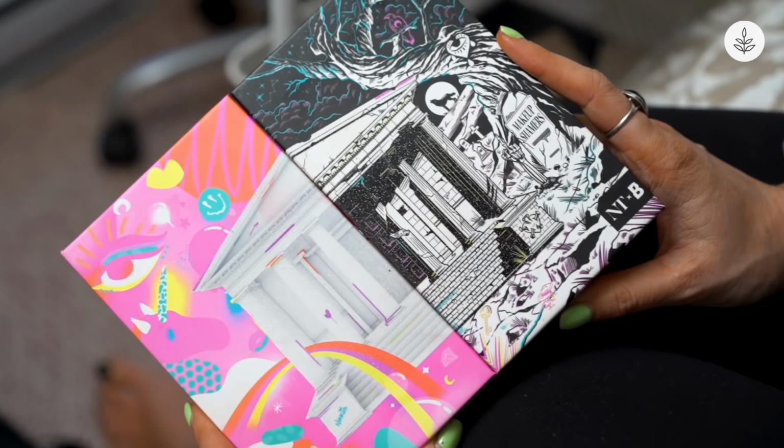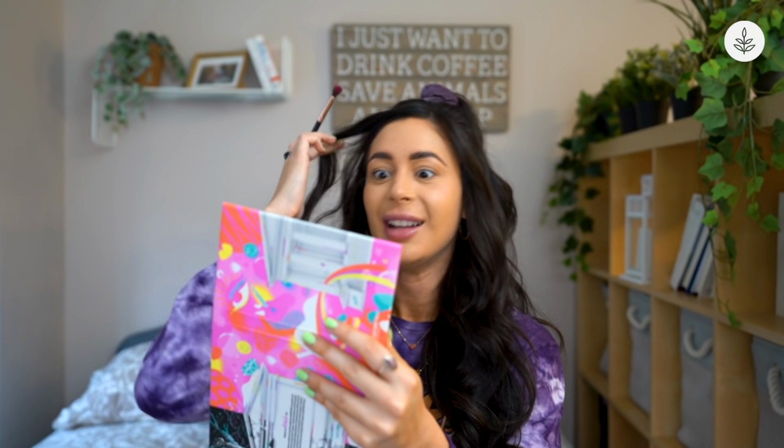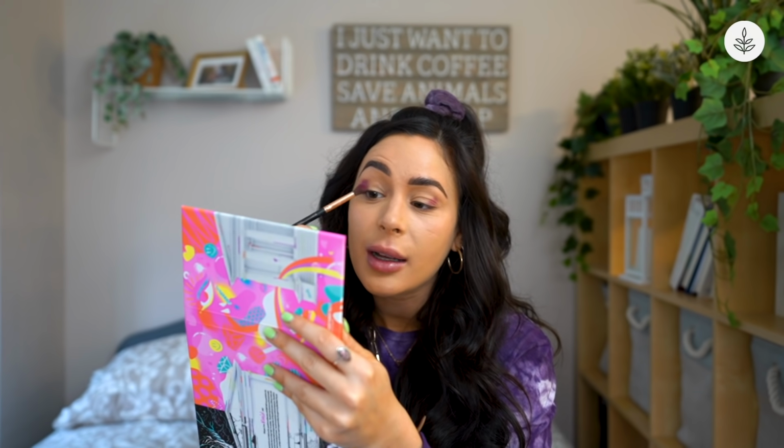Okay, so we're gonna go in now with the NikkieTutorials Pressed Pigment palette. To start, I'm gonna go in with my Blending Bestie, and this is by MOTD Cosmetics. They are vegan and cruelty-free. And I think I'm gonna start with Slasher. And we're just gonna go into the outer corner, I think. Let's see. You know what they say, always trust the process.